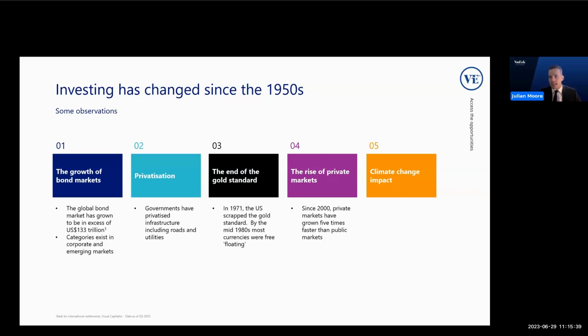If you think about privatization, what that's done, so locally, CBA, Telstra, and many utilities and energy were government owned in the 1950s, and private companies didn't own roads, but they do today. Another underestimated event for investors was the end of the gold standard, with currencies no longer having to be backed by physical gold. You've also seen the rise of private markets, and since 2000, private markets have grown 5 times faster than public markets. And finally, what has been penned as the biggest challenge of our time is climate change. And so these are all elements that have changed the investment landscape and the way that investors can approach their own portfolio.